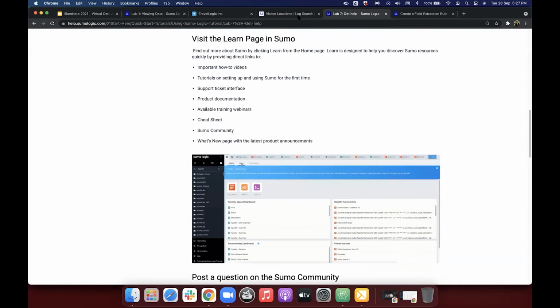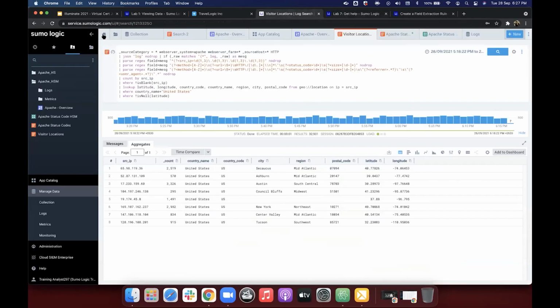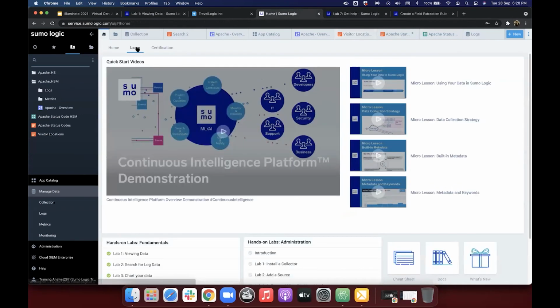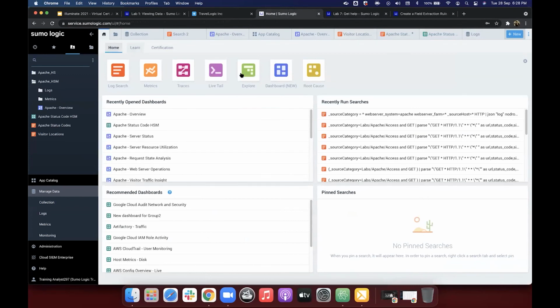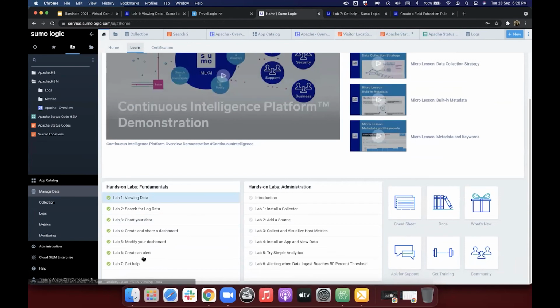And for quick tutorials, what you can do is you can go to the home page in the Sumo UI, and in this learn tab, if you click that, you will see quick start videos towards how to use Sumo Logic and get the best value out of it. Also find the hands-on lab document, which we just now went through, and also the hands-on lab document for the administration certification track.